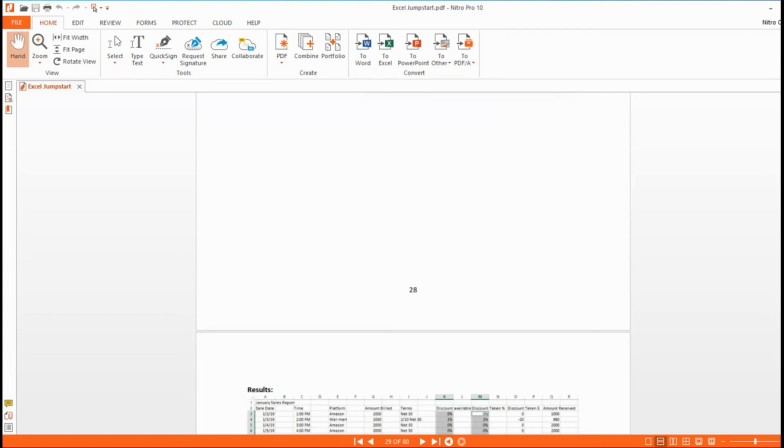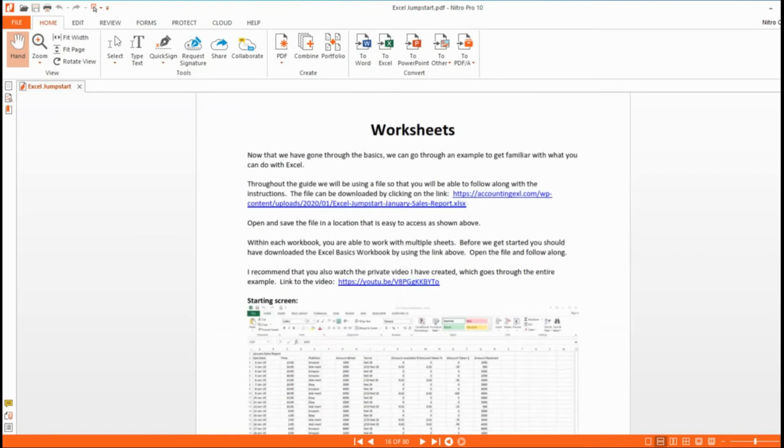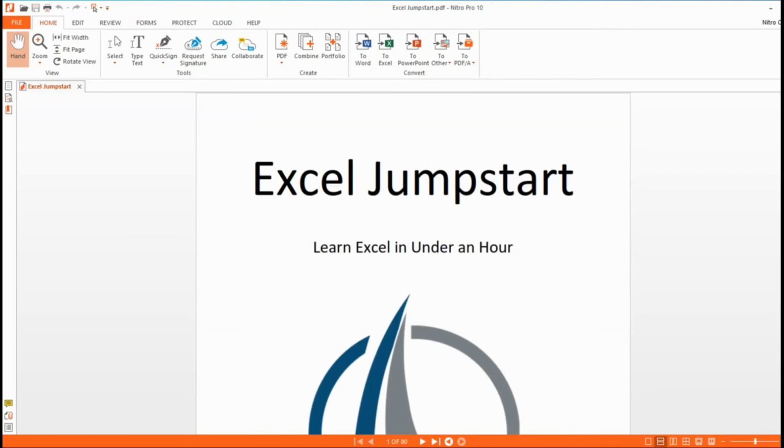Today I'm just going to go over something I put together. It's a guide that walks through basic Microsoft Excel. Basically, if you've never used Microsoft Excel before, this is really going to get you started. The guide that I put together is called Excel Jumpstart, and it's learning Excel in under an hour.